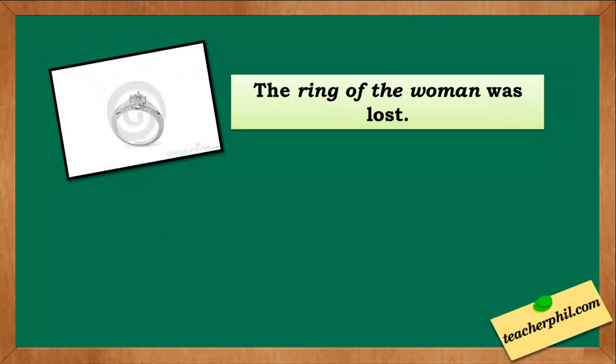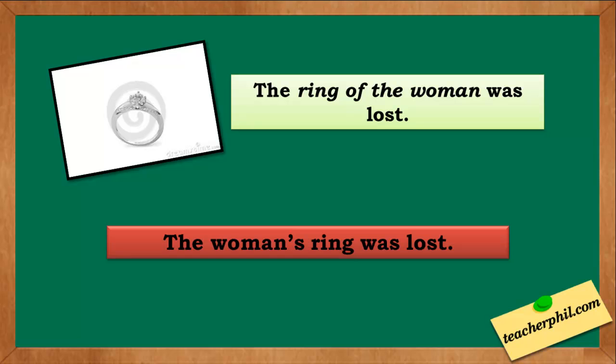The third one, the ring of the woman was lost. The correct answer is the woman's ring was lost. Woman is a singular noun which doesn't end in S. That's why we added an apostrophe and S after it, making it woman's.